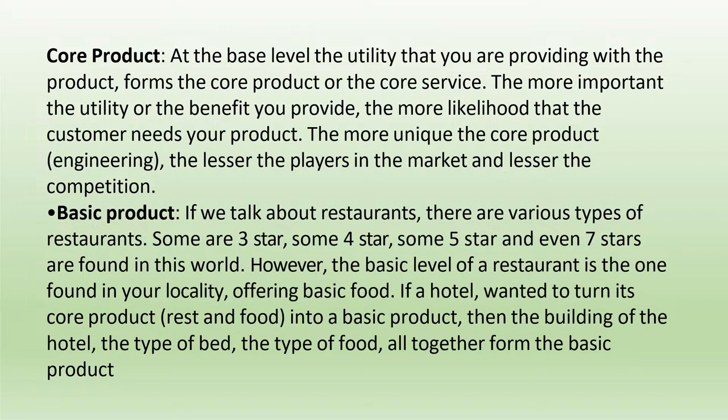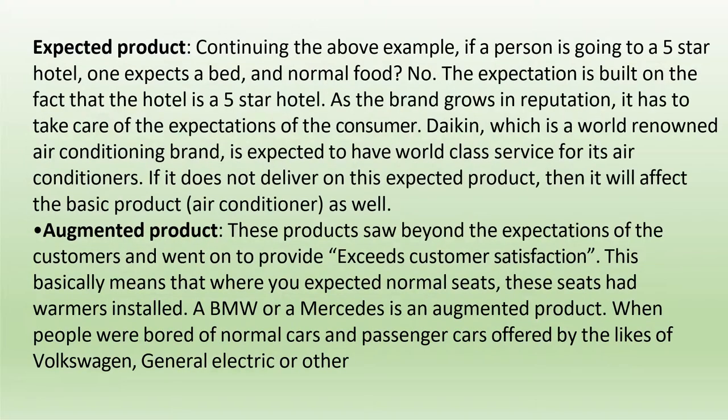Then basic product. If we talk about restaurants, there are various types of restaurants. Some are 3 star, some are 4 star, some are 5 star and some are 7 star. However, the basic level of restaurant is one in your locality offering basic food. Suppose there was a stall offering puri chole, samosa, dosa, and other things. But when it is offering you rest and food, that is the hotel. This is the basic product.